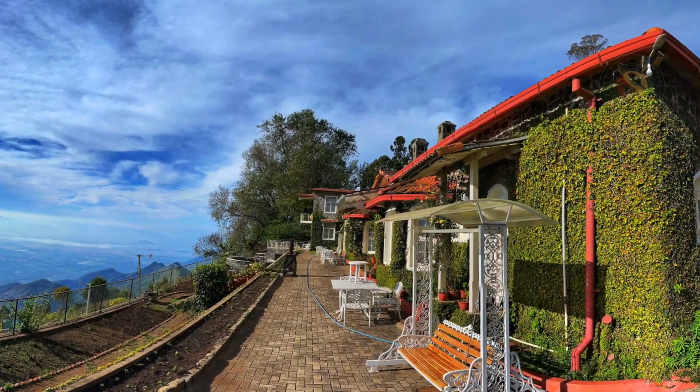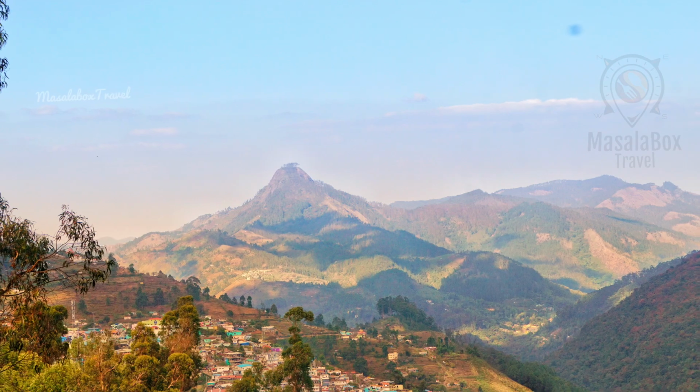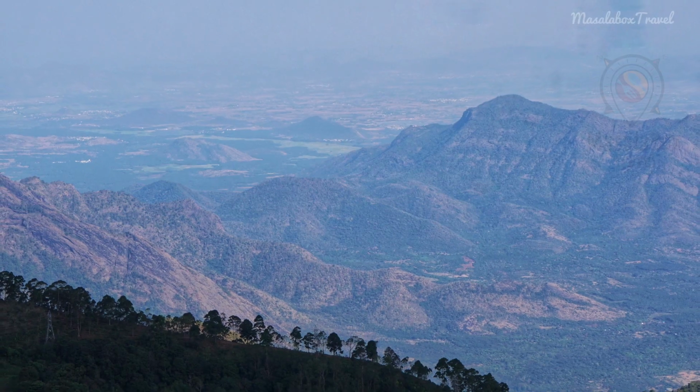Some more pictures from my favorite place. This is again a better view from the room and property.